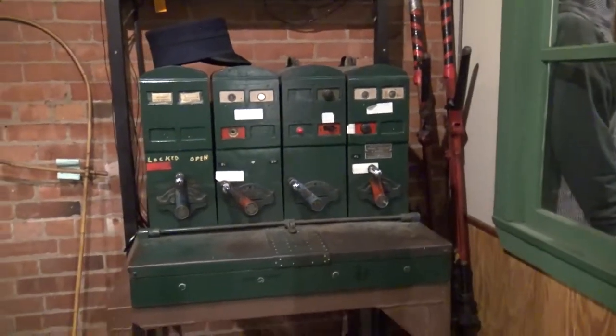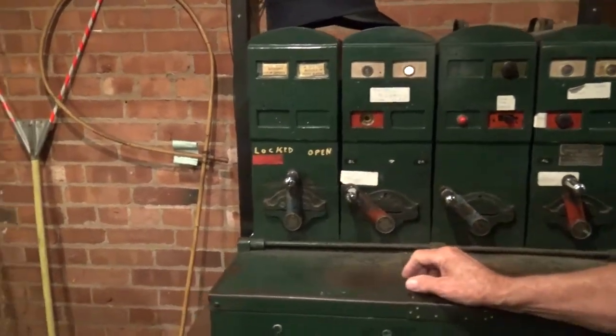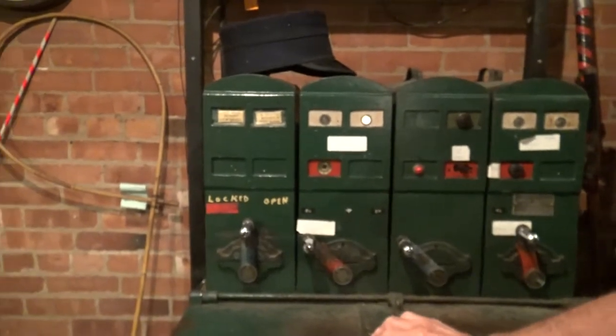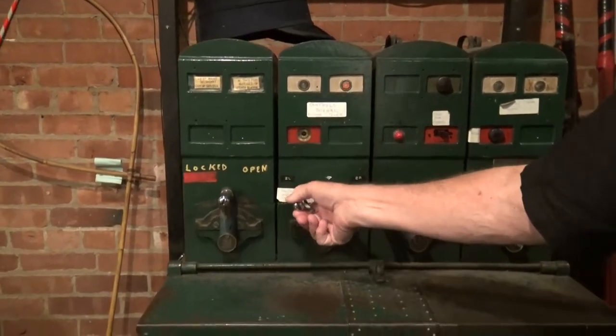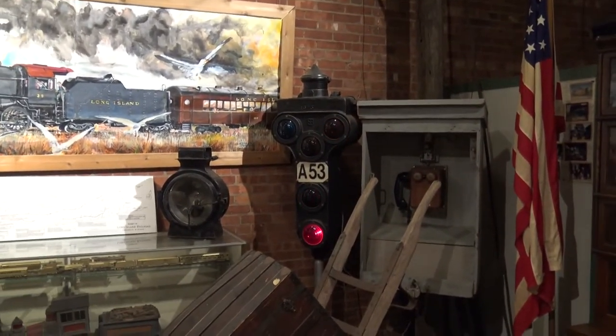We've got two of these working, in a sense. They're not changing any switches for anybody. This is the original equipment from Bliss Interlocking, which was in Long Island City. This switch here sets that signal over there. Oh, that's cool. Very cool.